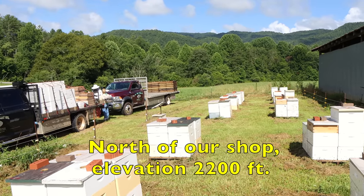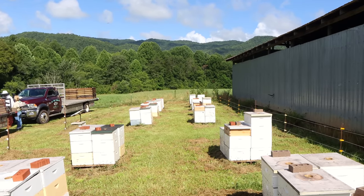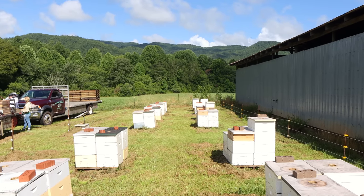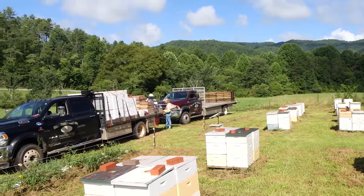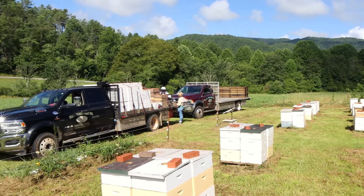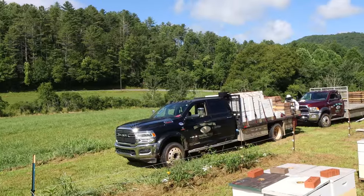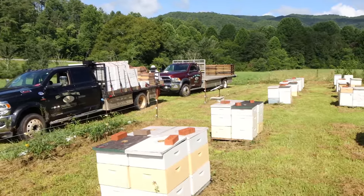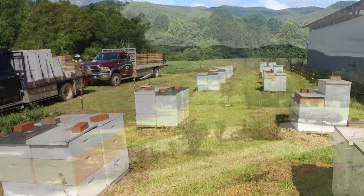Raven Gap has a post office, but that's about it. It's not much of a town. Beautiful area, just south of Dillard, north of Clayton. We have a lot of yards in this area. This is the beginning of what we call Wolf Fork Valley. We have 1, 2, 3, 4, 5 yards in this valley back up through here. Trees are kind of blocking the draw, the distance up the valley, but very lovely area. We have a lot of honey to lift up here, put on fresh supers.